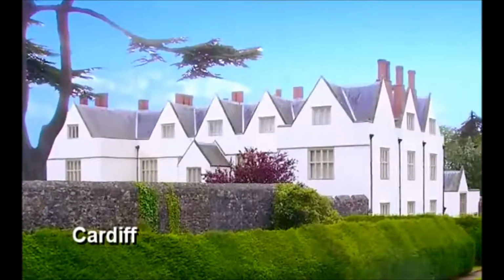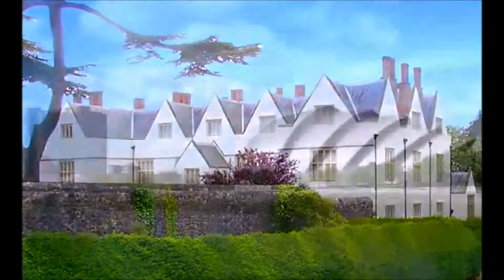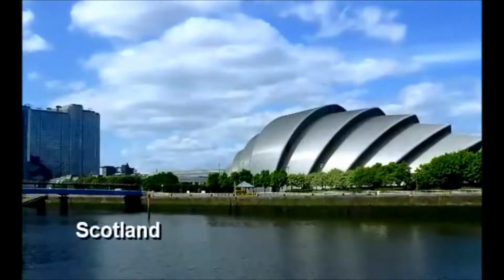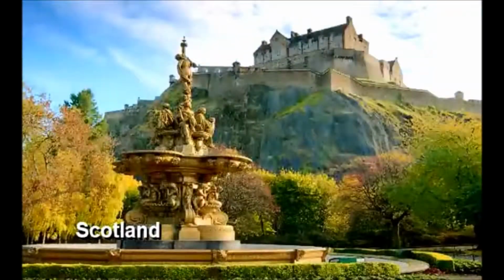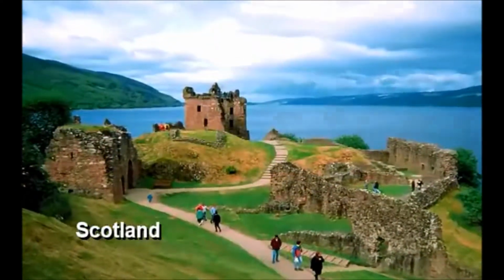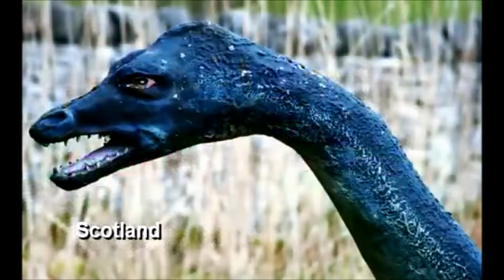Fagans, a large open-air museum housing dozens of original buildings from Welsh history. Scotland. Visit Glasgow and Edinburgh or Stirling, the gateway to the Highlands and site of so much of Scotland's history. See Inverness on the mouth of the River Ness, not far from the home of the Loch Ness Monster.